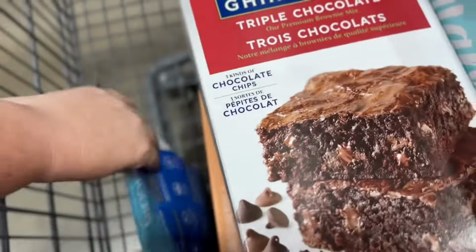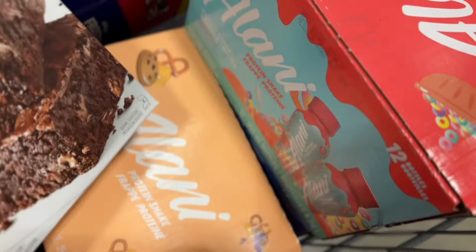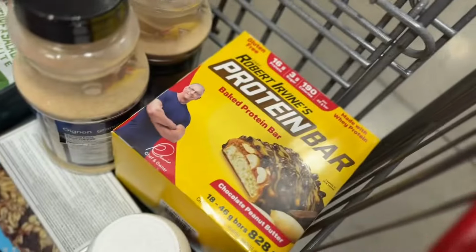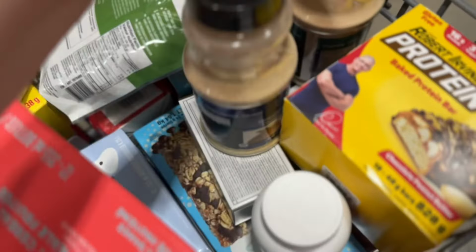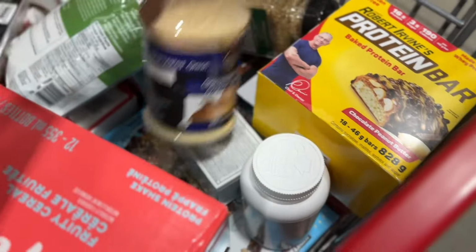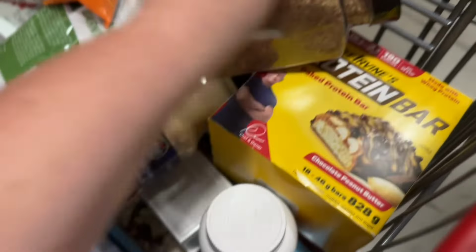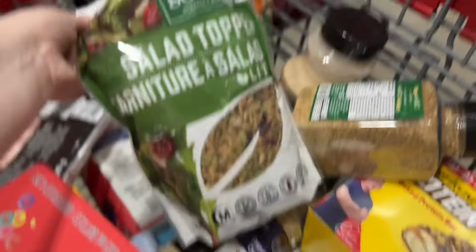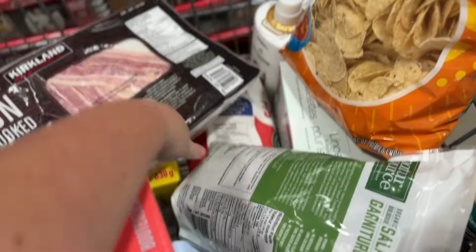So plus Trevor for the World Series, I got him some, well, Mom and I, liquid IV. But for Trevor, I got some protein drinks and then protein bars. Yeah, that's one there. They're in there, though. And then, look, this was really cheap. I forget how much it was, though. Onion, garlic. Fun little things. Anyways, and a really good price on the sugar.